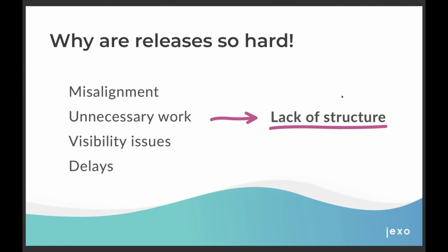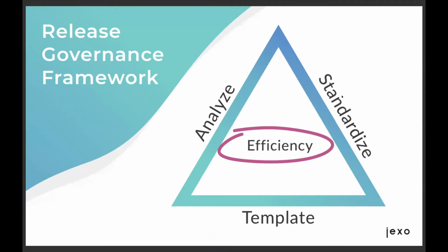So let's have a look on how we can improve this with a release governance framework. So this framework helps you to build or review and adapt your release processes. Test what works for you and your team and what doesn't, and act on that as well.